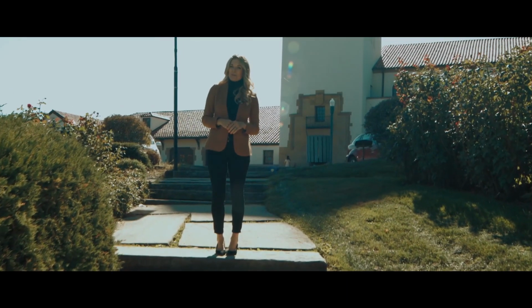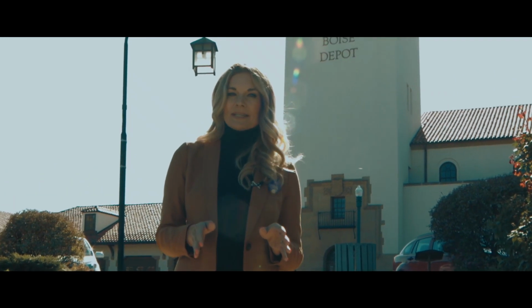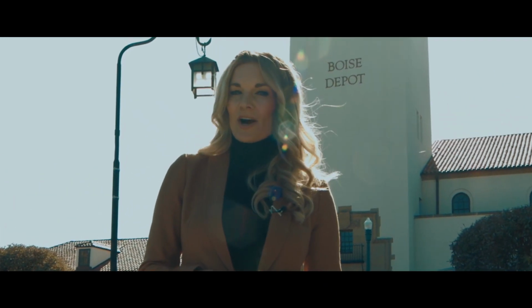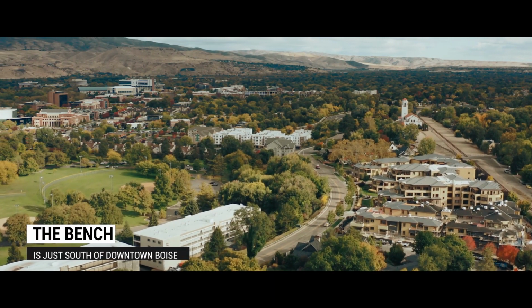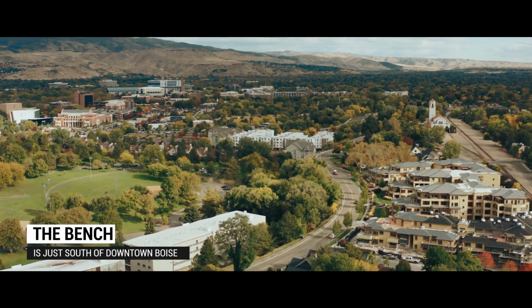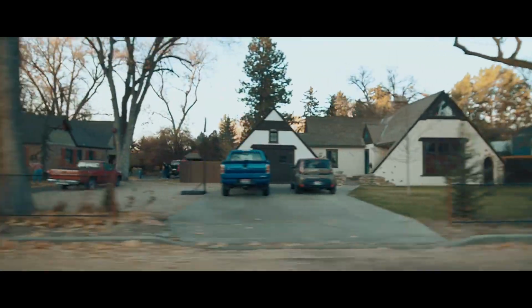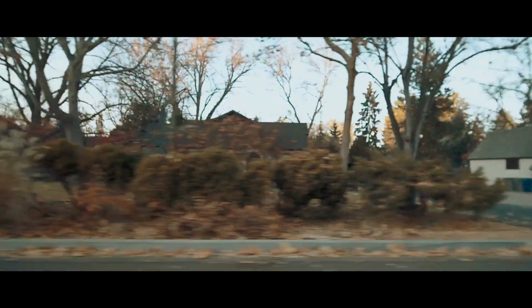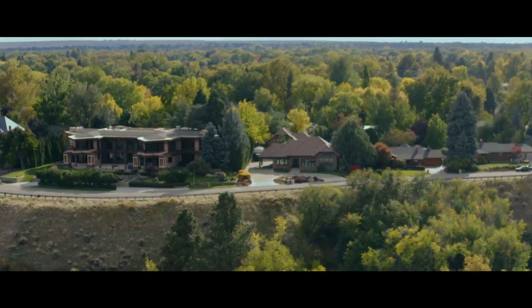Your tour is almost complete. I'm standing in front of the Boise Depot, which is one of the most iconic buildings in Boise and marks the start of what's known as the Bench. The Bench sits just above downtown Boise and, like other parts of the city, has its own flavor. The central rim of the Bench has beautiful pockets of homes with large tree canopies, while other areas are more cost-effective and still need a little TLC.